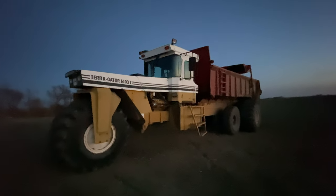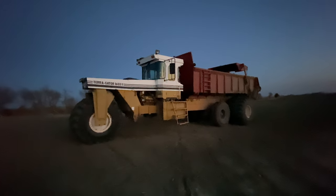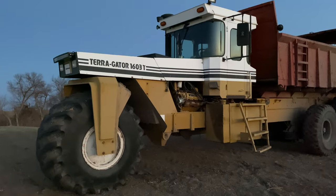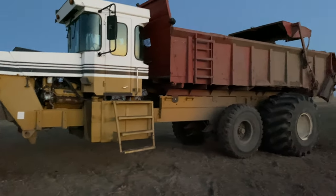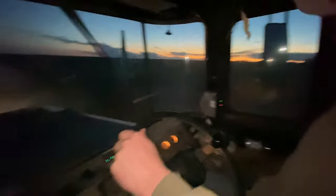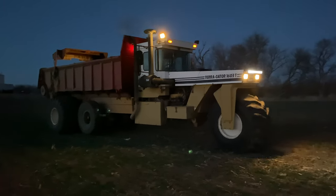Okay, so do you remember when I said that we were running errands? I really meant we were just going to neighbors' places and looking at their stuff. Dude, check out this manure spreader. This is what I'm talking about, you guys. I like seeing stuff like this. I'm gonna go for a little ride here. Oh my goodness. Here's a quick look at the inside here. Very nice. We're just taking it on a little sunset drive. What a beast.